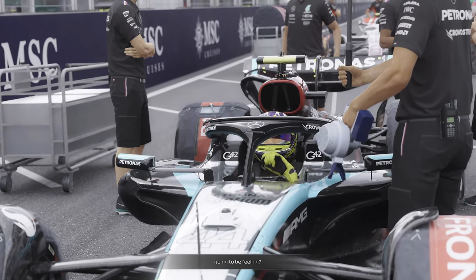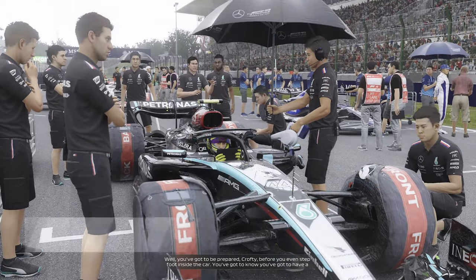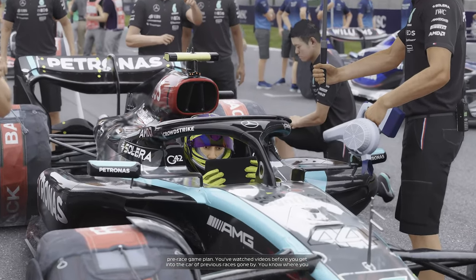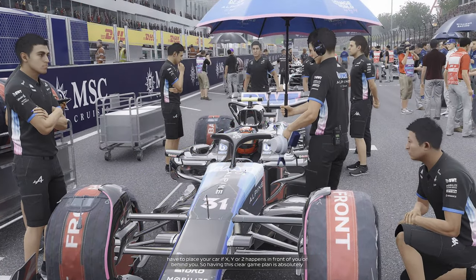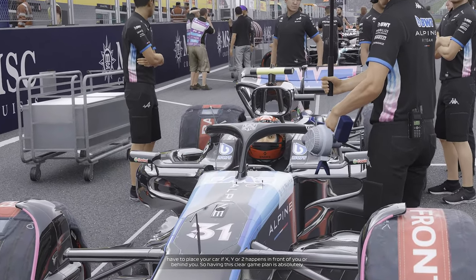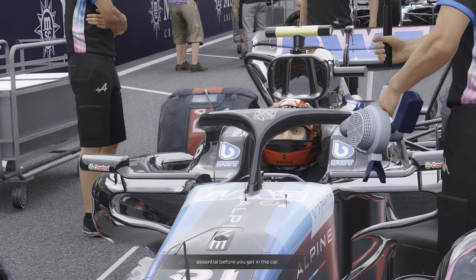Put us in their shoes. How are they going to be feeling? Well, you've got to be prepared, Crofty. Before you even step foot inside the car, you've got to have a pre-race game plan. You've watched videos before you get into the car of previous races gone by. You know where you have to place your car if X, Y, or Z happens in front of you or behind you. So having this clear game plan is absolutely essential before you get in the car.